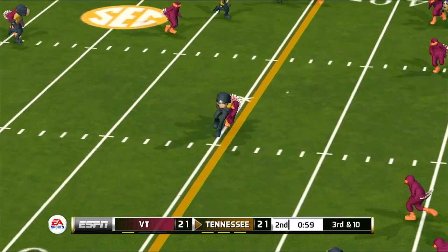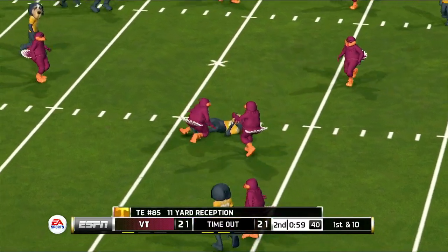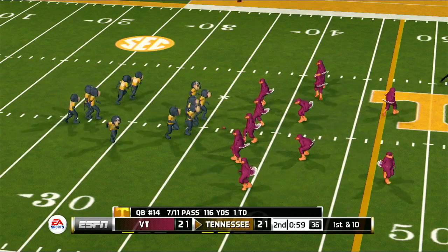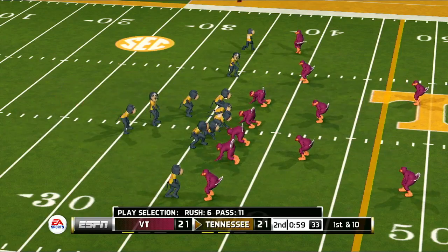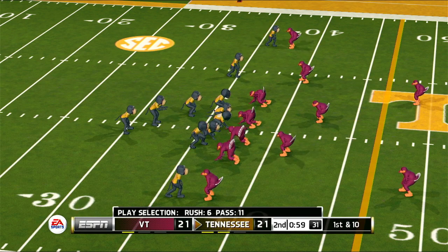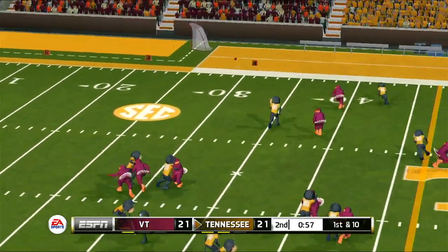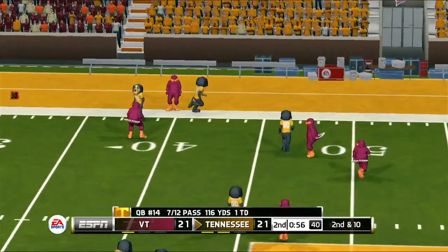And he's taken down right around the 36-yard line. On third and long, they get the first down, but was it close? Close or not, what a relief it is to the quarterback to have a new set of downs to work with. Just throws this one away.